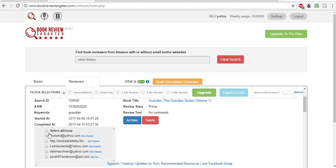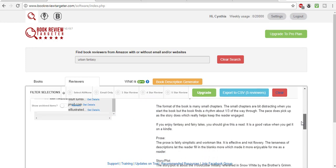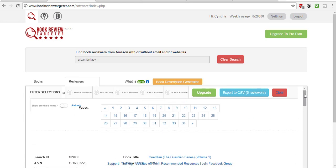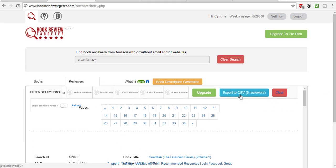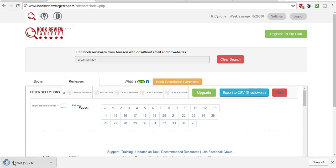Here we go. If you click on that and scroll down and click on all the other emails or websites that have been pulled up, everything you click on the page is going to be added into this CSV file. So, export CSV file. I've got 5 reviewers clicked. Obviously you'd want to click more once you have all of the reviews up on this page that you want. You'll click on that export, it'll load and download, and there it is right there.